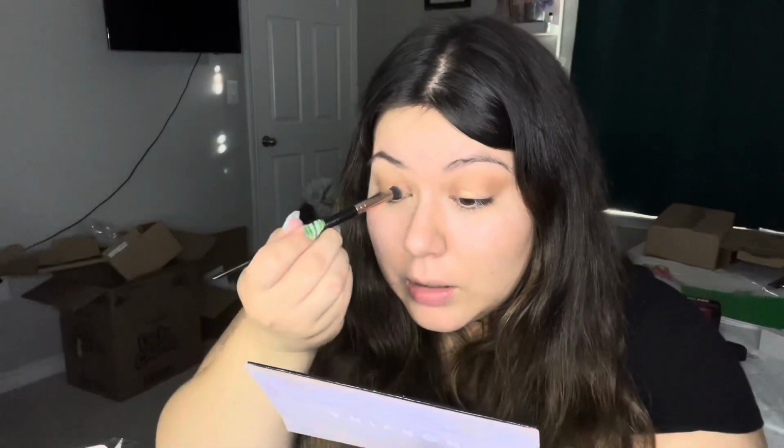Now it says it can be used as a topper or on its own. I think on its own it's quite pretty. And I think it's really easy too. It's so easy to blend out. It's very, very workable. I'm gonna put just a little bit more to intensify. What is this sorcery? I love it. I just hope that it doesn't crease up.